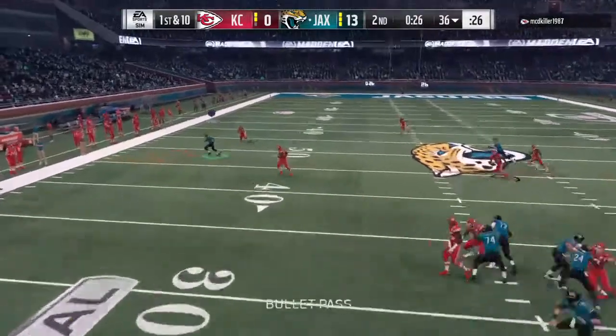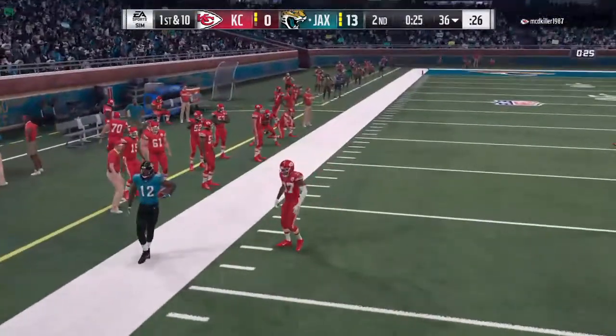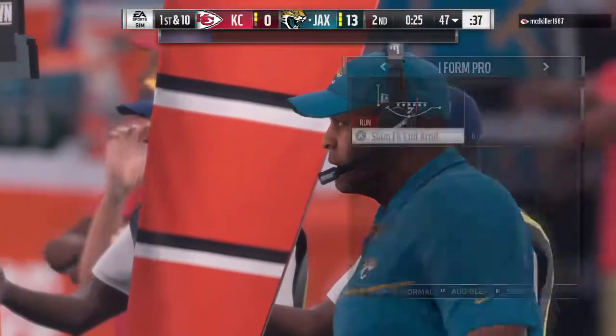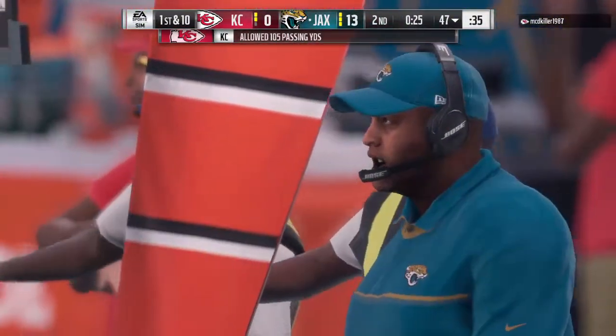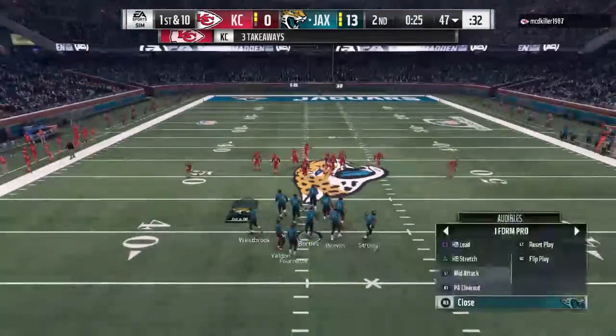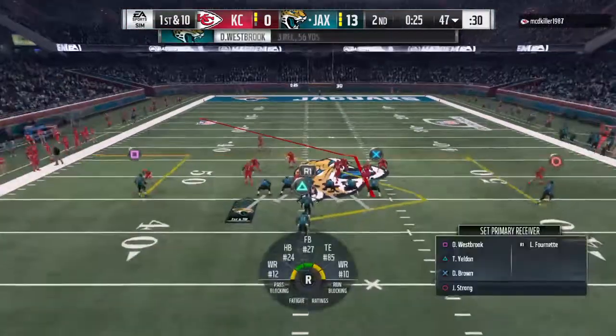On first down, Bortles. A throw left side, complete to his receiver, Westbrook. 11 yards there for Jacksonville, and a first down as well. Fresh set of downs here. Looks like the defense in press coverage here.